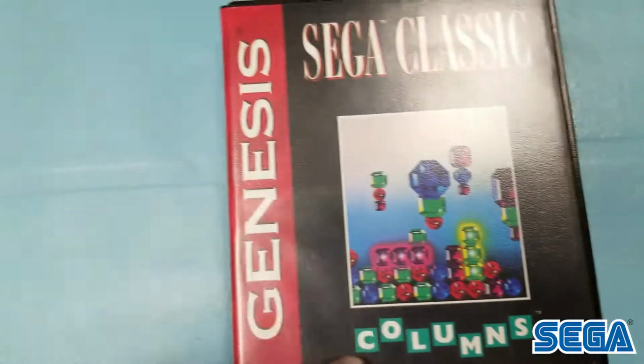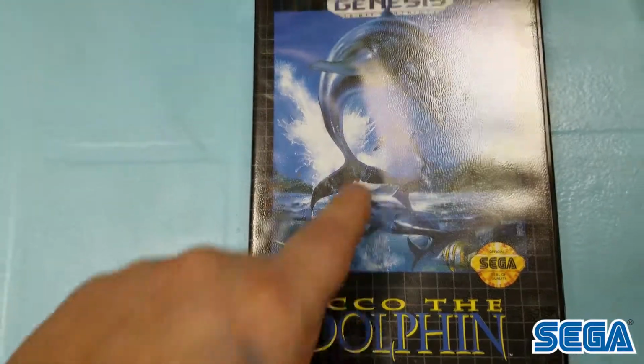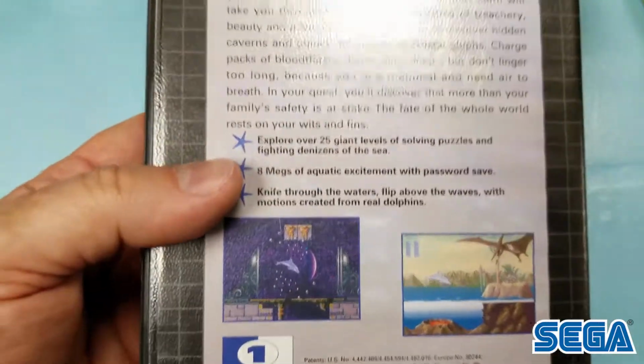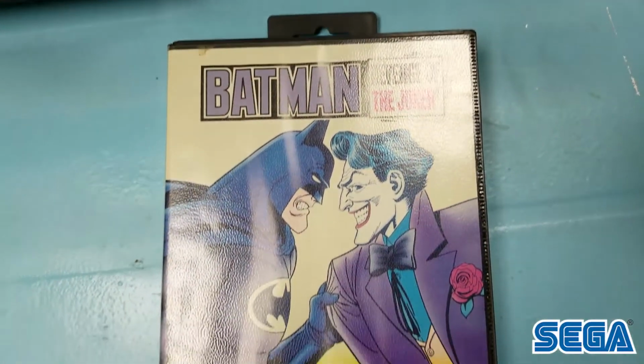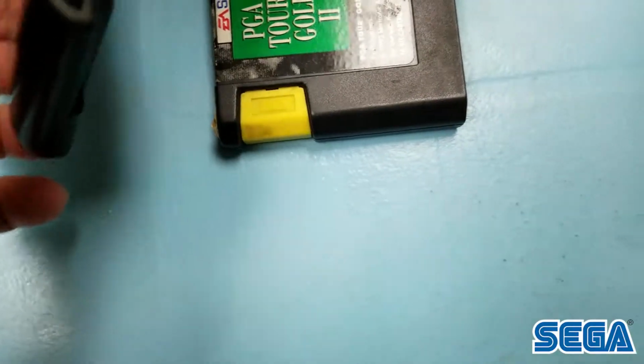Sega Classics Columns. Columns is amazing. This one you could challenge each other. Echo the Dolphin. I heard this is a collector game. It's in mint condition and it's got the book in it. We'll see. Batman Revenge of the Joker. Two more cartridges. Miss Pac-Man. And PGA Tour Golf. I got like 100 golf games here. Another Tailspin.